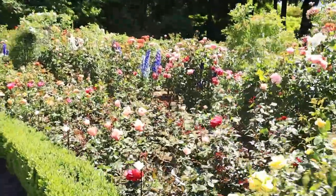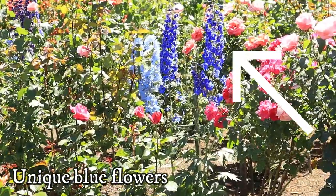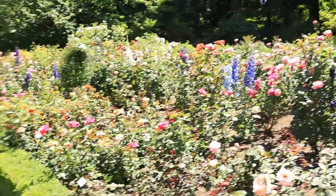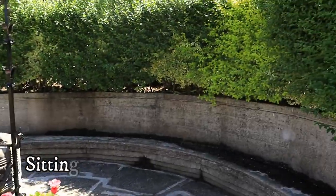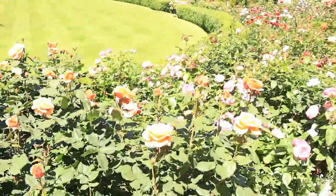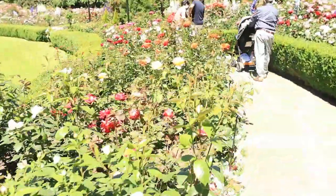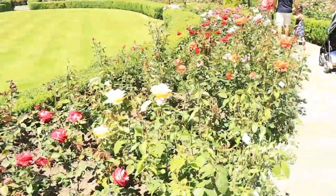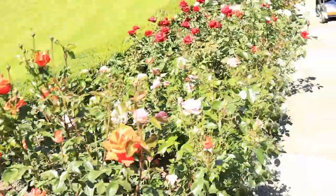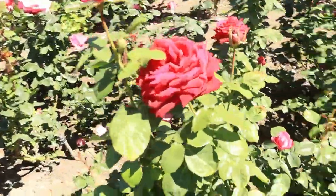Oh, I like these bluish flowers there. Let me just show you guys that. They're like a stand-out-from-the-crowd kind of flowers, you know. Really nice. They caught my attention really well. And then I guess this is another sitting area where you can sit and chill for a while. Oh, this is like a mix of orange and yellowish. This particular spot has quite a lot of variety. And this is another yellowish, this orange. Nice. And here the blue ones are back again. And there's red roses, always the favorite one.